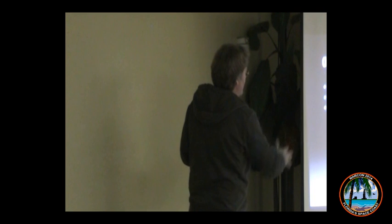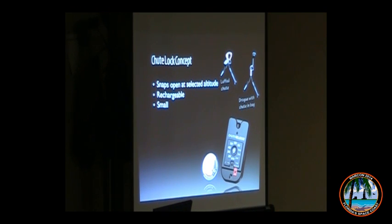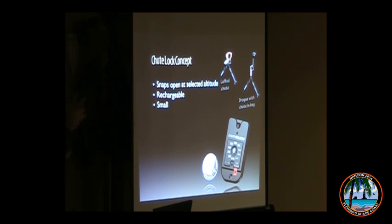And then this is the product concept. This is a little device which would snap open at altitude. So you'd luff your chute, or you'd put your chute in a bag, and you'd just go ahead and eject it out on top, and you'd set this for an altitude. So you'd say, I want this thing to open up at 400 feet. And as it came back to the ground, it would use the pressure sensor just like the other altimeters use, and it would snap open the top, and it would let your chute pull out.